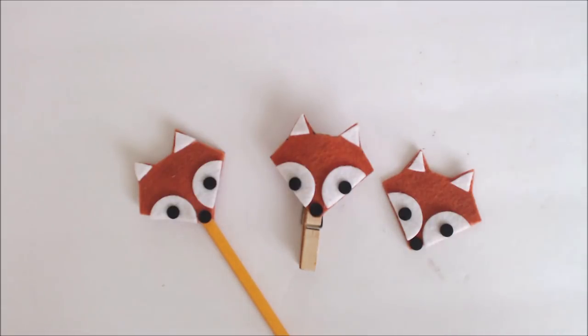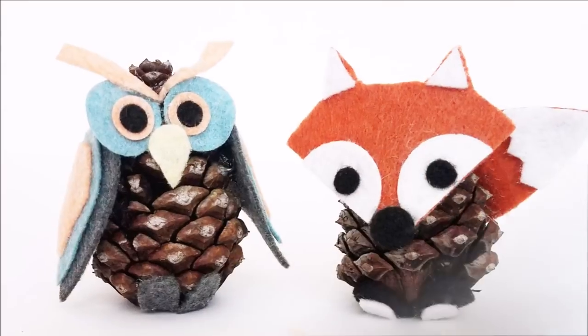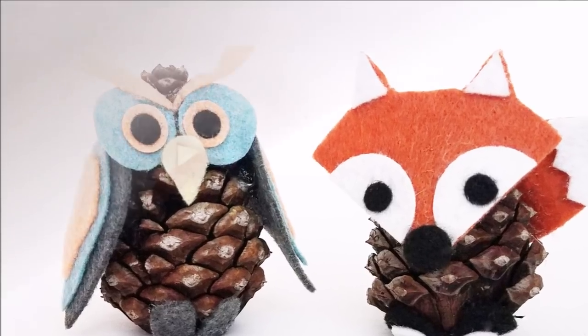I got to give you guys a sneak peek. This is a project I made in 2018, but it has not been revealed because this is going to Creativation 2019. I made this little fox head, and I do not have the project anymore. I actually made a fox and an owl that went on a pine cone, and here's the picture. They are so stinking cute.